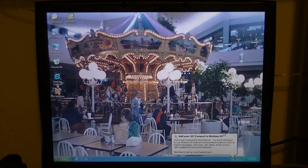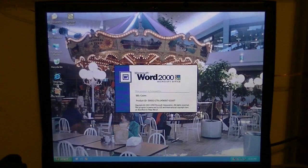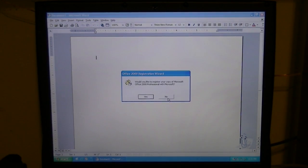Oh yeah, when you first install Windows XP, it nags you to add a .NET Passport to Windows XP. Those were the days. Yep, all our programs are still there, like Office 2000, including our little friend, the clip thingy. I've had a long day, folks. I can't even remember the name of this stupid thing. Would you like to register your copy of Office 2000 Professional? No! So that works.